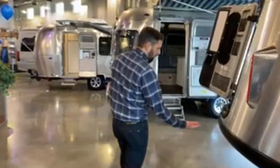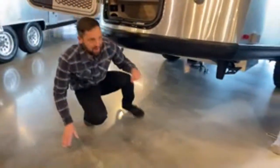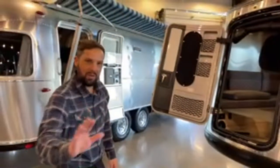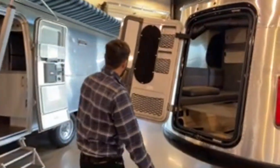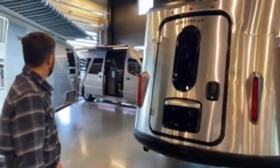Look at this ground clearance on this. Look how much room you have underneath this trailer. Look at that departure angle as it goes up. This is for people that really want to go off the beaten path. And this cargo door here, how beautiful that is.